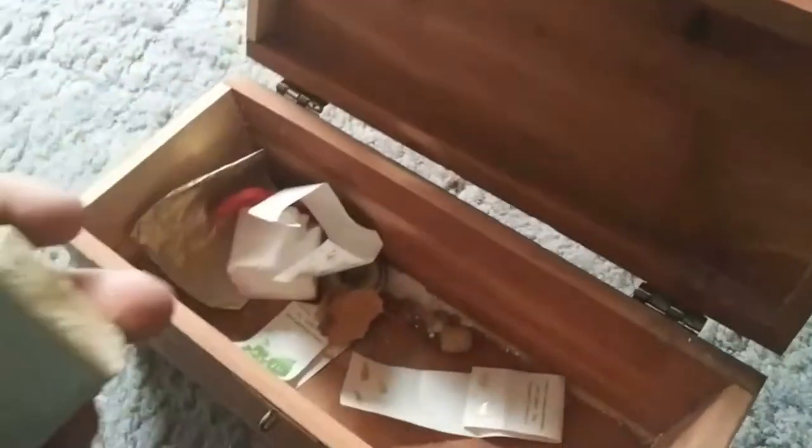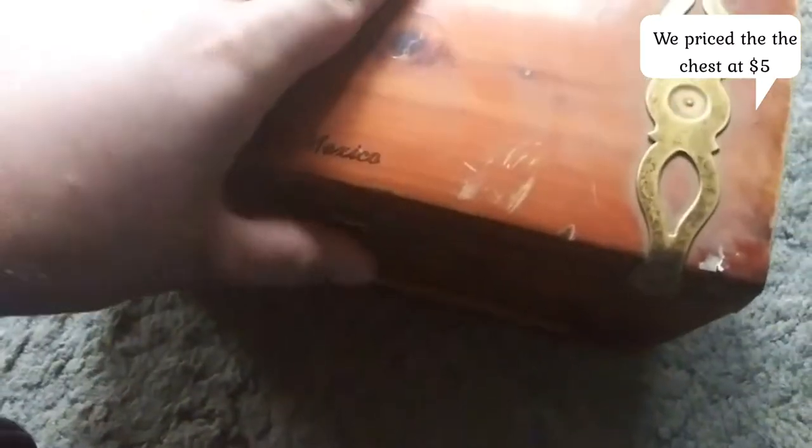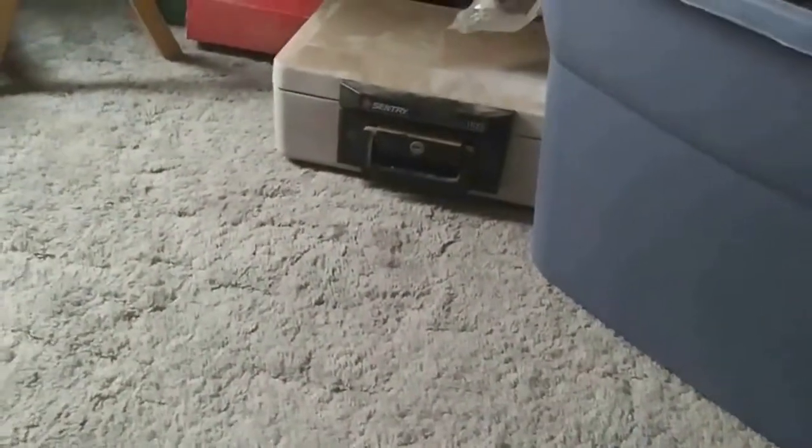Soap. Oh. What is that? That might be a lens or something. This box keeps on flipping over. And mostly garbage. So that's it for that box, but we got a whole lot more to go through. So I'll bring you back when we get through that.